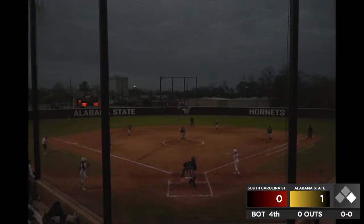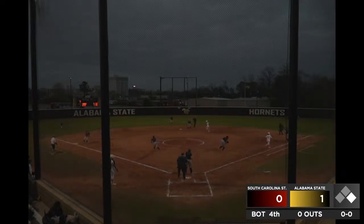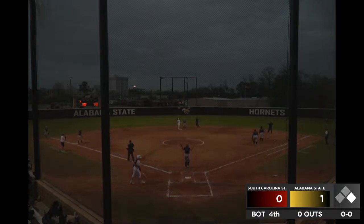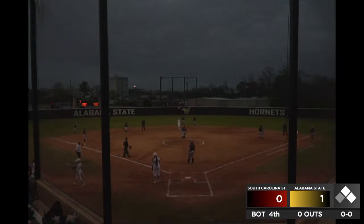Up to bat, number 3, the pitcher, Bailey Greenlee. One nothing your score. Miller with the first pitch, bunted by Greenlee, and safe at first. That'll put Greenlee at first, and Parrish over to second. 2 runners on base. Up to bat, number 12, the first baseman, Leah Richardson.